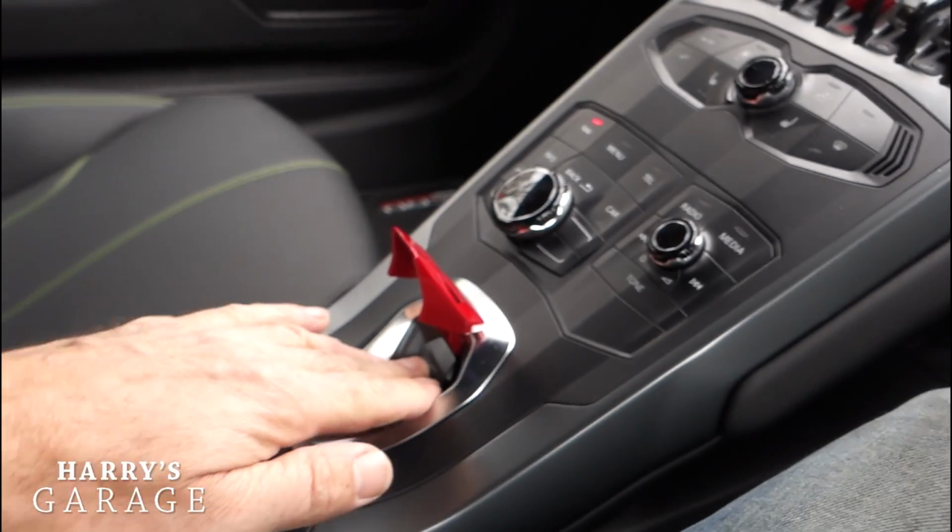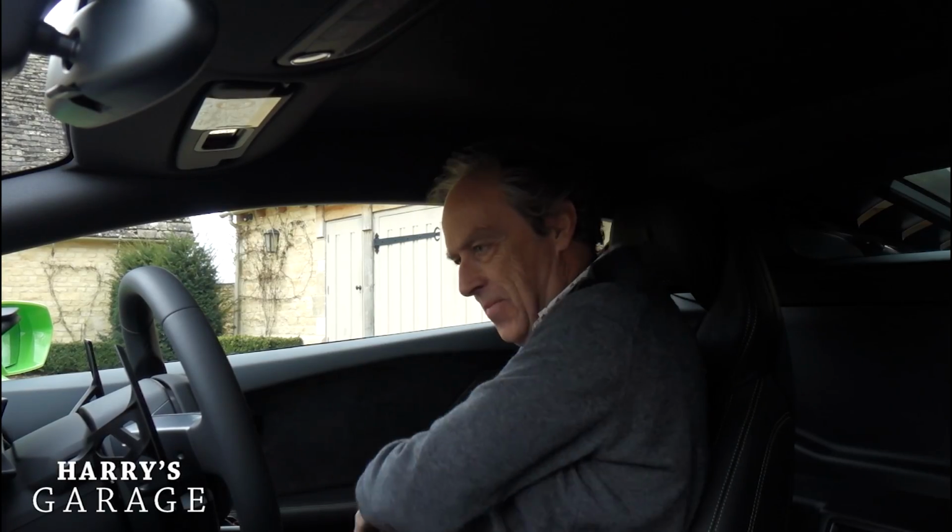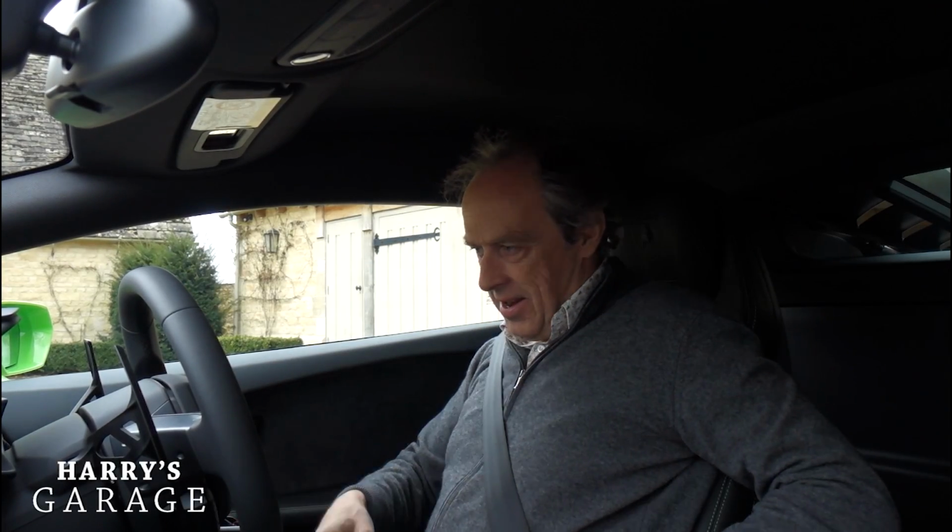Starting button hides under a red cover, bursts into life. Like every one of these, of course, you get the blipping thing. I haven't fastened my seatbelt now. You get this wonderful noise. The V10 is a great engine.